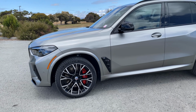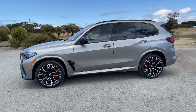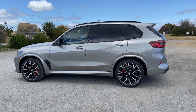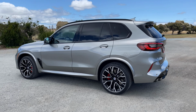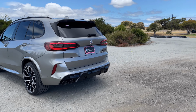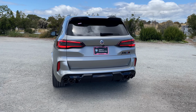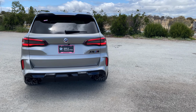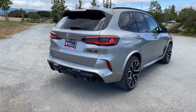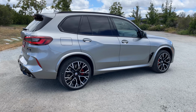Let's step back and talk a little bit more about the X5M comp. So powered by the S63 V8 twin turbo engine, 617 horsepower, 553 torques. It's a lot of power, a lot of torque. I imagine this is going to be replaced by the S68. I just don't know when. I imagine it's going to be for the LCI, which will be 2024. Production for that will begin in March, so it's going to be a short model run for the 23 model. So the 24 is going to be the refresh. So imagine that's when the new engine comes in. We'll see how much power it's going to make.